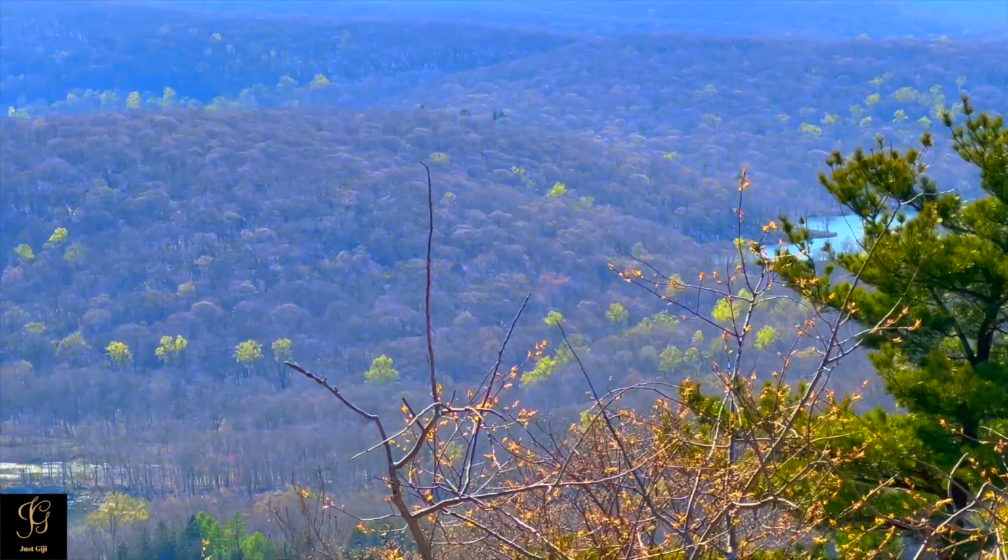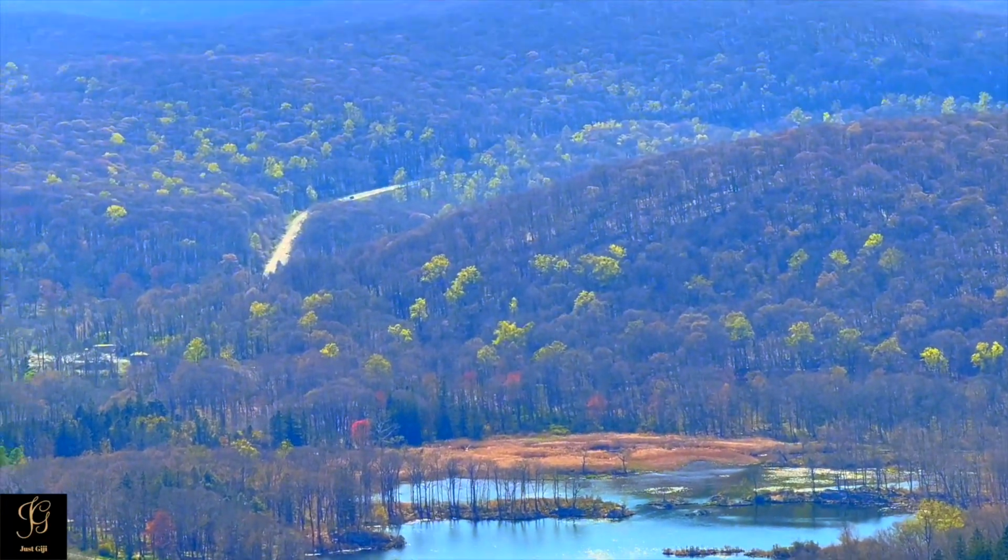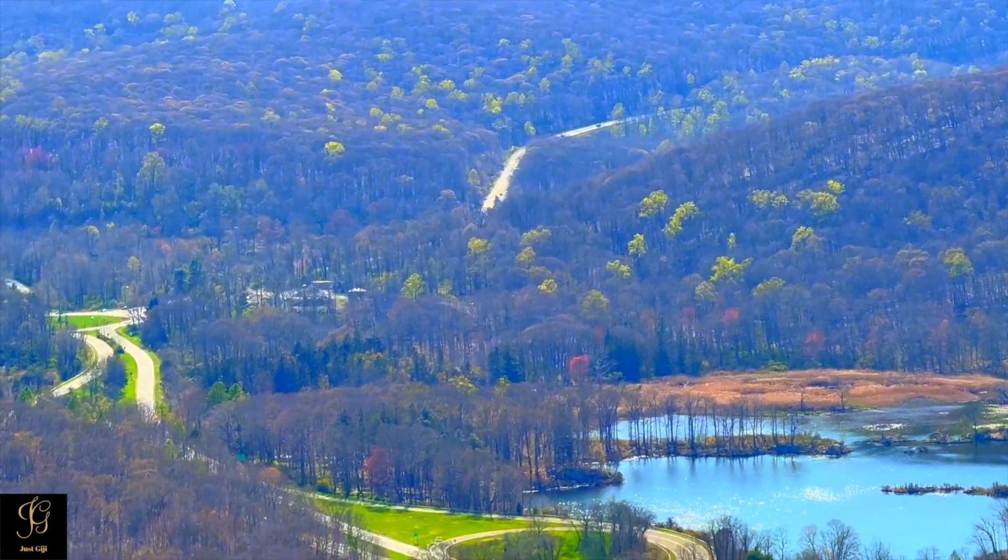Here is a closer look at the valley in early spring. The views of Queensboro and Turkey Hill Lakes, Route 6, and the Seven Lakes Drive.